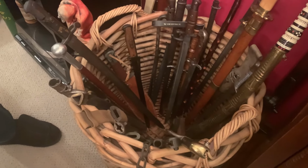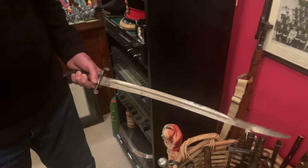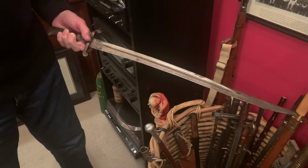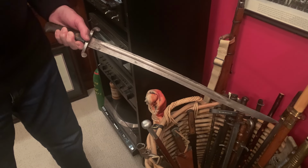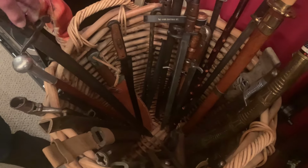What you're looking at here basically is a collection of bayonets and bits and pieces that I have collected over the years during my tours, like this British naval sword bayonet from the First World War period, or actually used prior to the First World War, and just a variety of things that I have picked up in my travels.